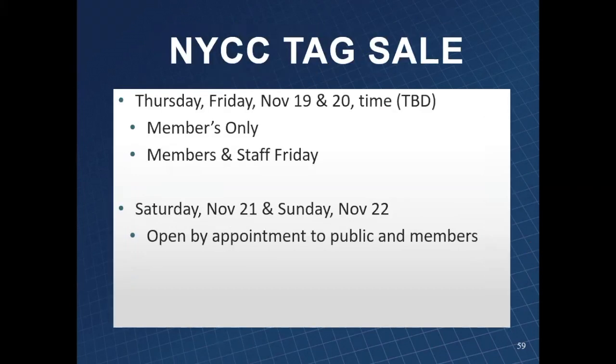So pretty much nothing in the clubhouse is going to be reused when we open the clubhouse spanking new. So we need to get rid of everything we have, and we want to do that. We're going to have a tag sale, a yard sale, however you want to call it. We're going to do that near the end, middle to end of November. So that is scheduled for Thursday and Friday, November 19th and 20th.